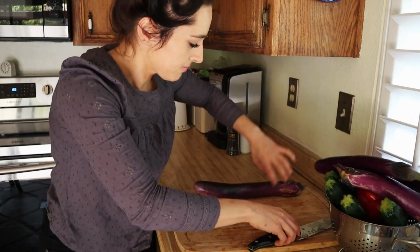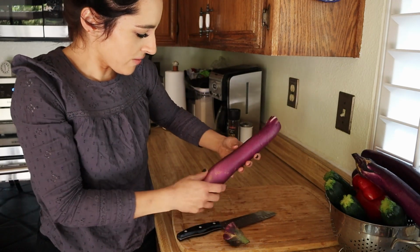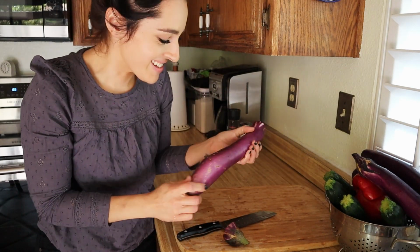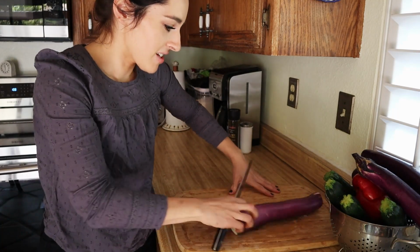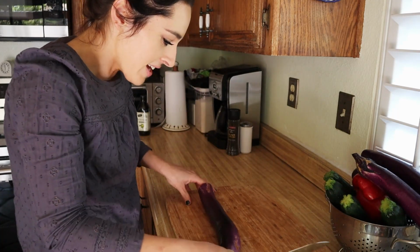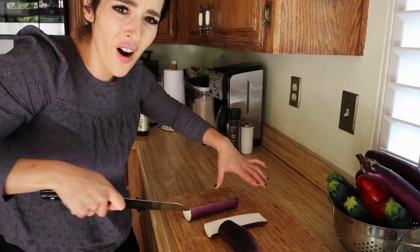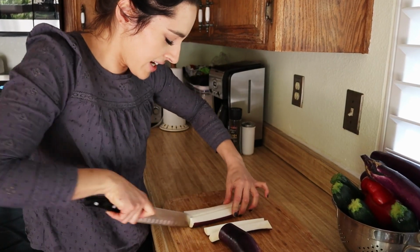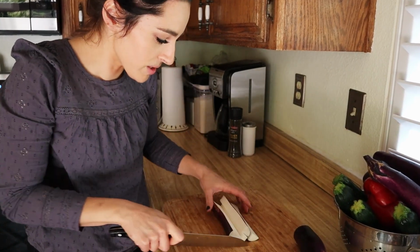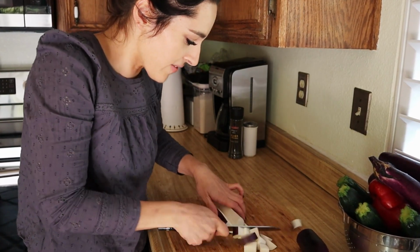And you're gonna chop these. First of all, I just can't get over how big this is. I've never seen a Japanese eggplant this ginormous. The reason why I chose Japanese eggplant is, first of all, it's so hard to find. I never see this at the store, only if I go to like an Asian market or like the produce market. But at a normal grocery store, it's really difficult to find this.